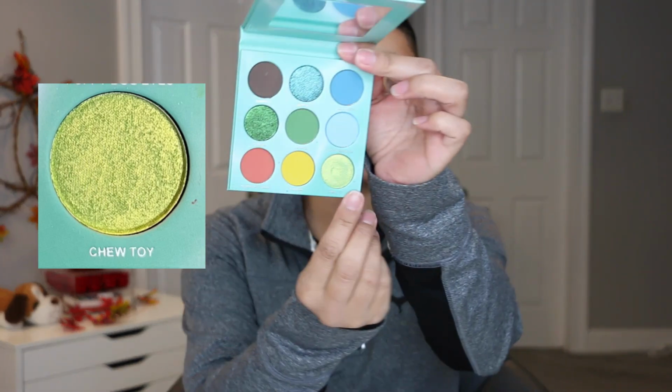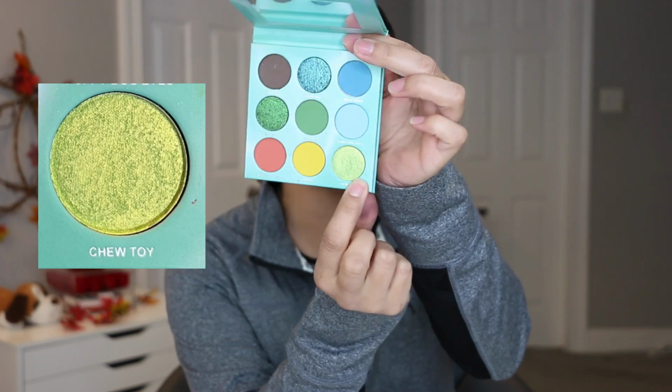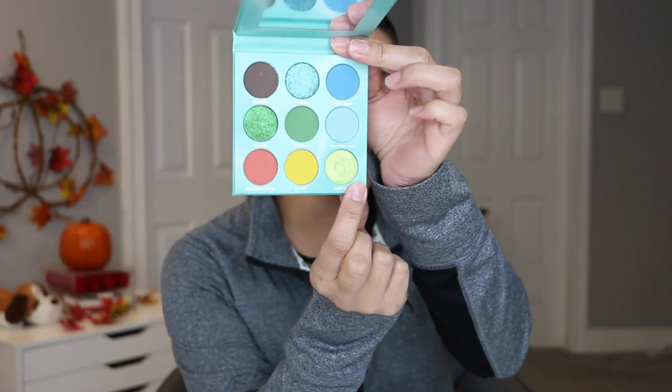Now let's move on to the next one. So I had the Menagerie Paws palette in here and re-rolled in the color Chew Toy. It's a very vibrant limeish, yellowish green shade. So I will share with you guys where I stood before, and this is where we are at. I did reach my 20 uses, and you guys, I only use this as an inner corner highlight. This was very, very bright. So the only way I was able to use it that I felt comfortable with on an everyday basis was in an inner corner highlight.